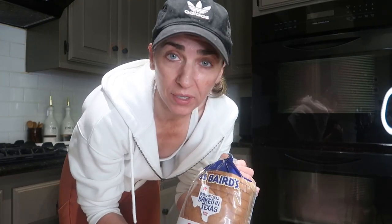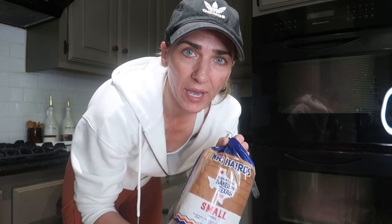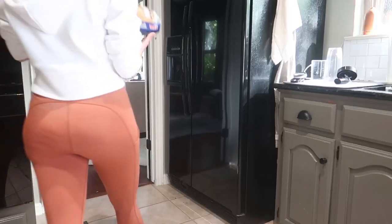I'm actually gonna put this in the freezer. I have about half a loaf left of the previous loaf. So I like to freeze bread. It lasts longer that way, especially with how hot it gets in Texas. So I'm gonna go ahead and put this one in the freezer.